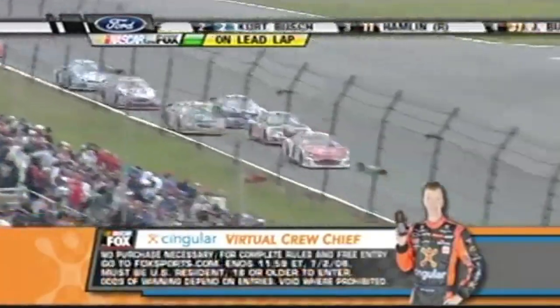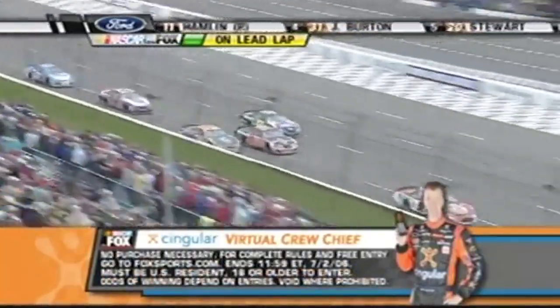Right now, Jeff Burton, we were riding with him in that 31 car. He's in 4th, about 1 3/4 seconds behind our leader, Greg Biffle.